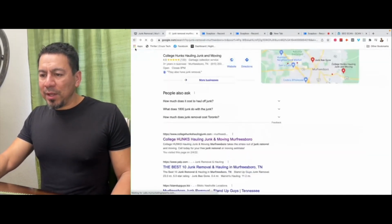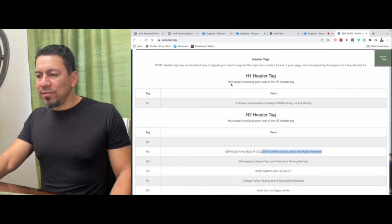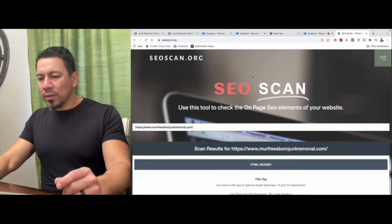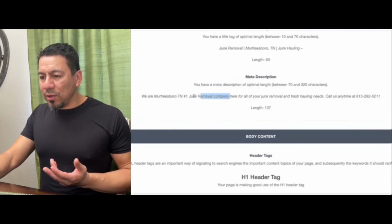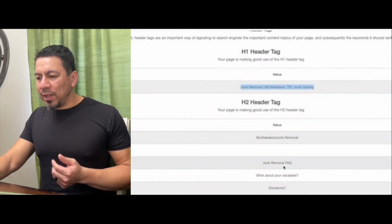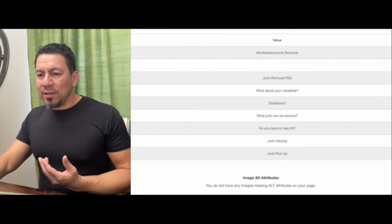Let's take a look at the main page that's showing out there. This one here. I'll copy this one, put it in the SEO scan as well. Type that in there. Analyze. And you can see junk removal, Murfreesboro, Tennessee, Murfreesboro, Tennessee junk removal company, the headline, junk removal, Murfreesboro, Tennessee, subheadlines. It's all telling Google what this business is to be found for. So it wouldn't be difficult to beat.